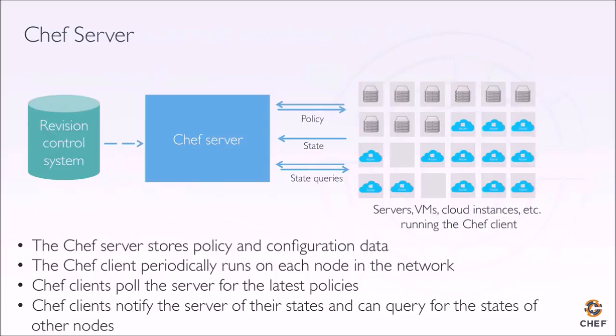So if you have, say, a database that's moved, changed IP addresses, or changed which port it's listening on, the nodes that require that database can update their configurations to match it, whether it's running in a data center or in Azure.